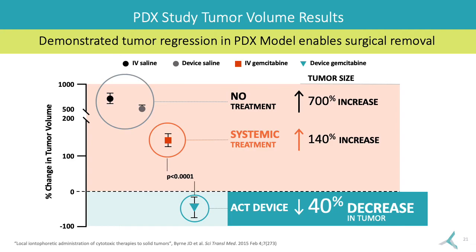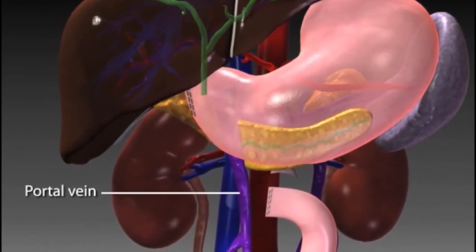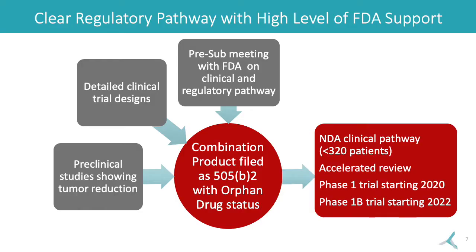How does this translate to patients? This is very important because we know that we need to shrink the tumors enough from critical structures so that surgeons can get to the tumor, take it out, and give patients a chance for cure. Going forward, we have a clear regulatory and clinical pathway to approval.